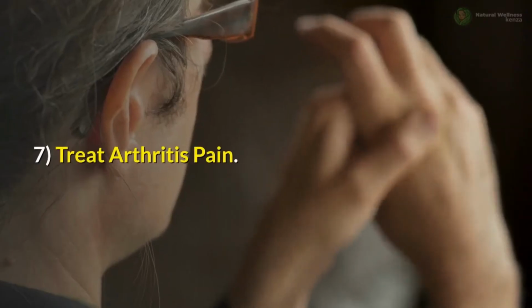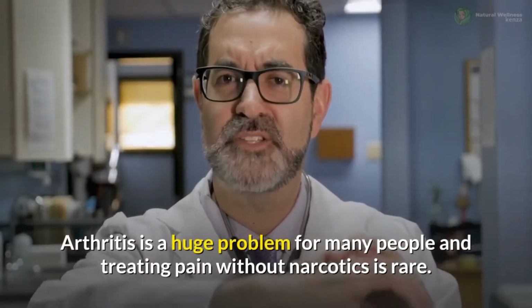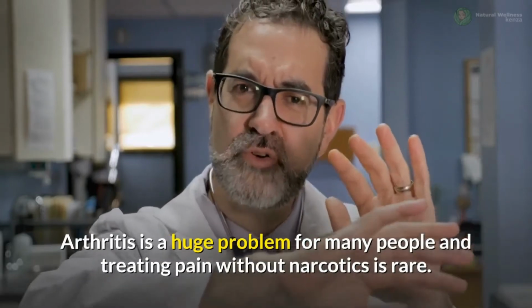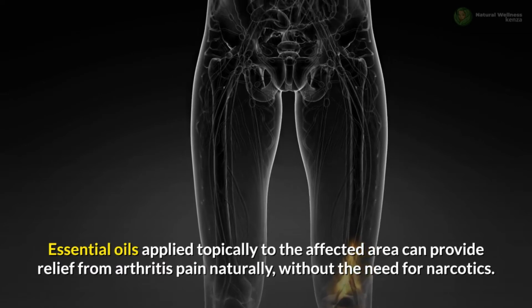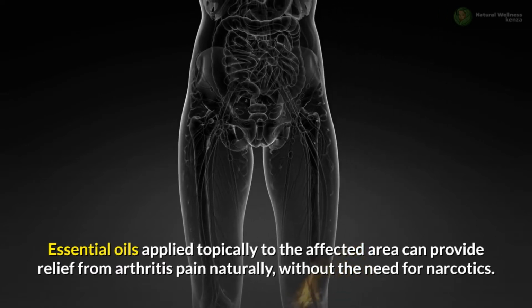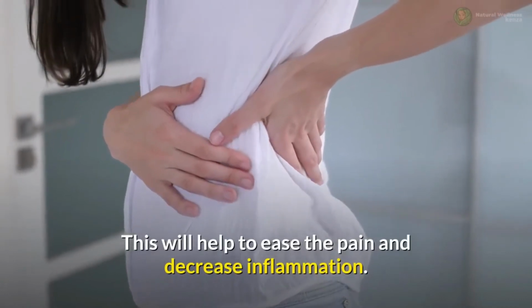7. Treat arthritis pain. Arthritis is a huge problem for many people, and treating pain without narcotics is rare. Essential oils applied topically to the affected area can provide relief from arthritis pain naturally, without the need for narcotics. This will help to ease the pain and decrease inflammation.